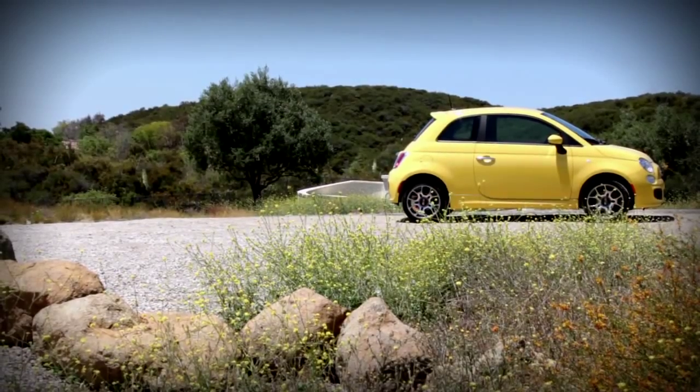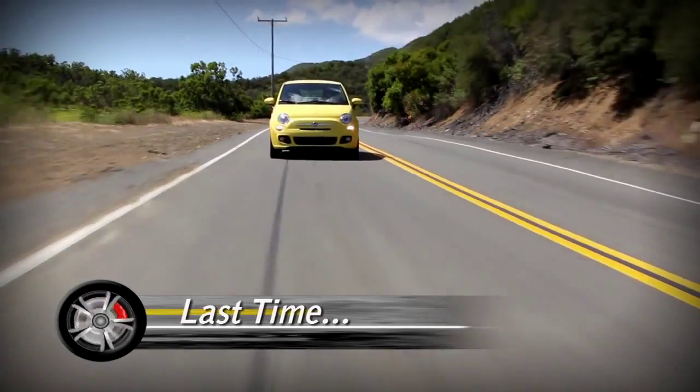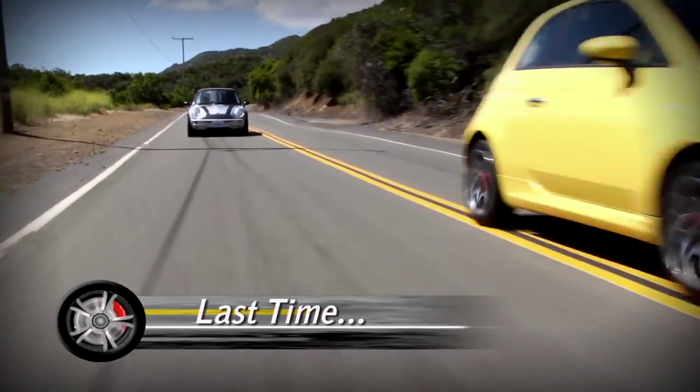This is the Fiat 500. It's the latest car trying to convince Americans that small cars can be interesting, frugal, and fun. Of course, it's following the lead of BMW's Mini.